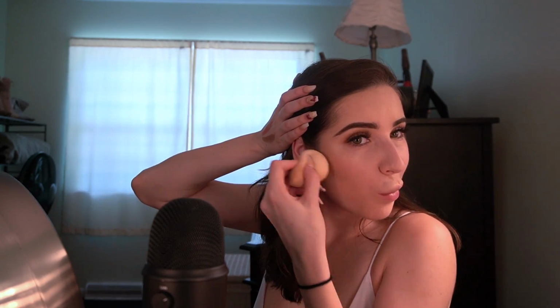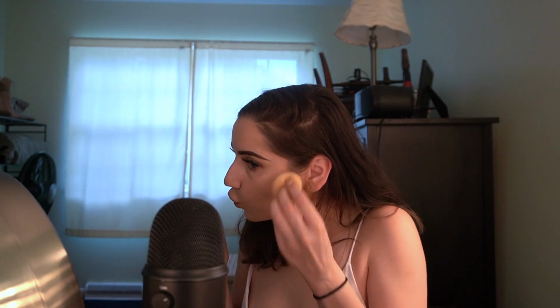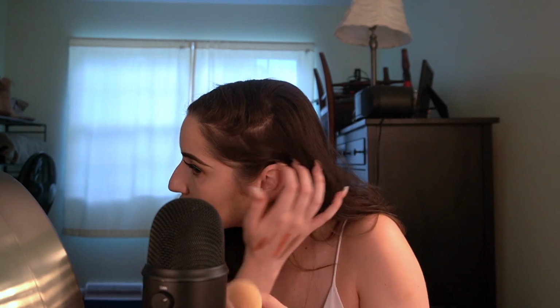I don't want to blend it too far down my face because it's contour. I don't want my face to look muddy. Okay. I'm gonna set it with powder still, but I don't know.